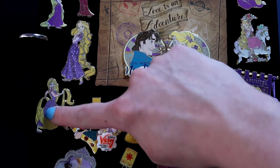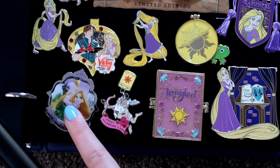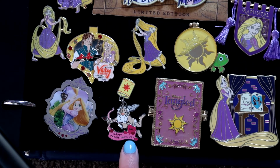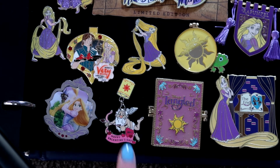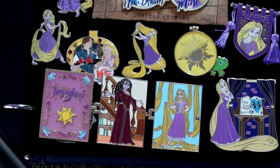This is an open edition pin as well. This is one of the newer open edition pins. This one came from Disneyland Paris. This one was for Valentine's Day back in 2017. Eddie got that for me as well. And then this one is a book. This one came out during my college program.